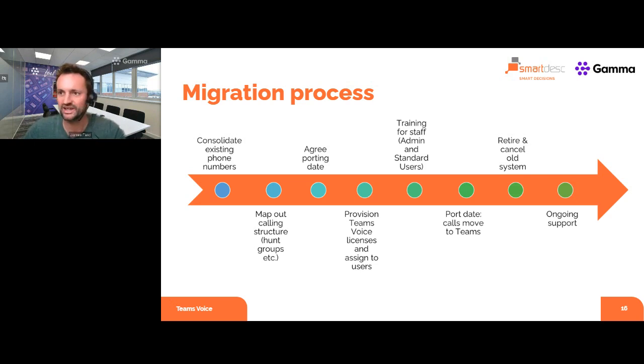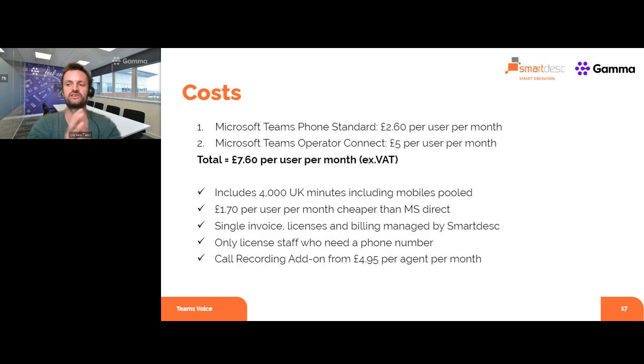The last slide is just on the costs. So there are 2 elements that make up the license. The first part is the Microsoft license to actually make telephony appear within Teams. It's called Microsoft Teams Phone Standard, so catchy name. That's a Microsoft license, and the charity price is £2.60 per user per month. That's the retail price, the same as if you bought it direct. We don't charge a markup or anything else like that. So that's the rack rate for that.